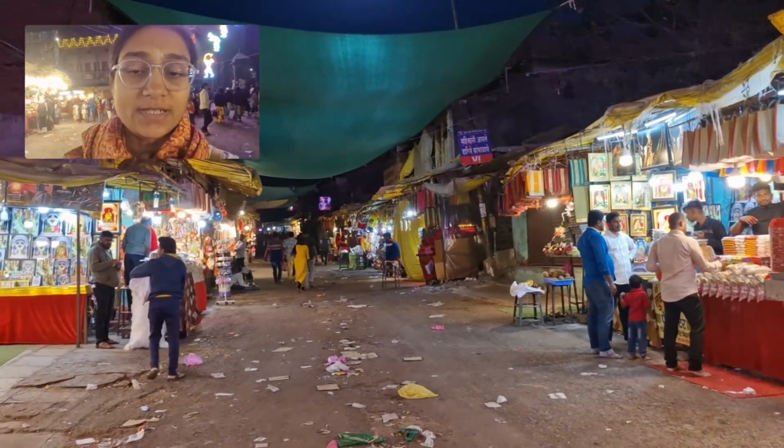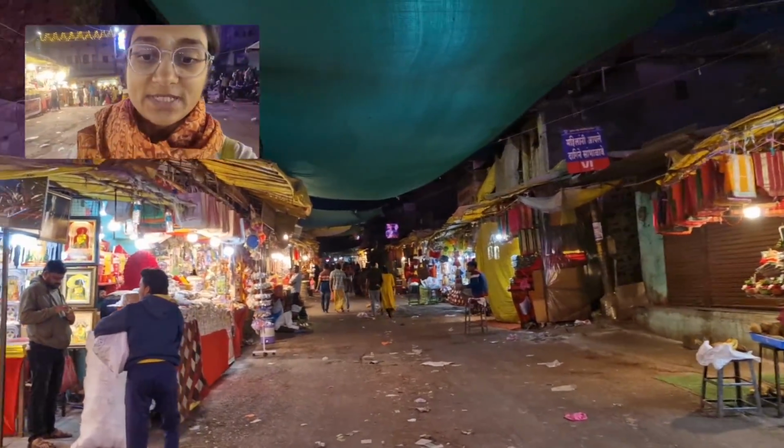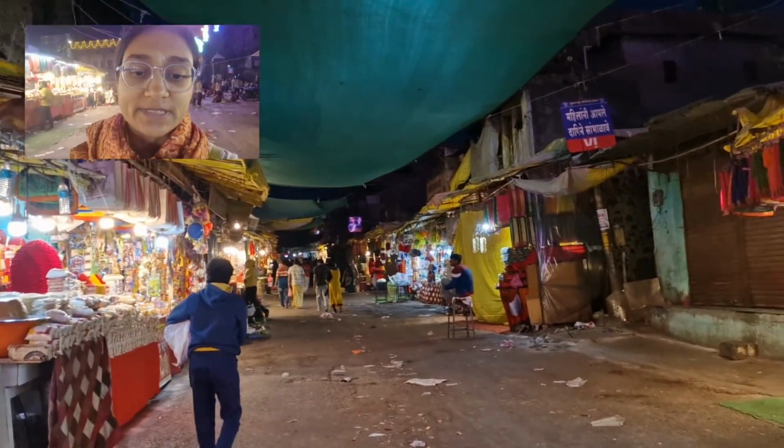So yeah, it was a really nice darshan. I felt like doing Kalarippai too inside. I guess she has some warrior vibes.